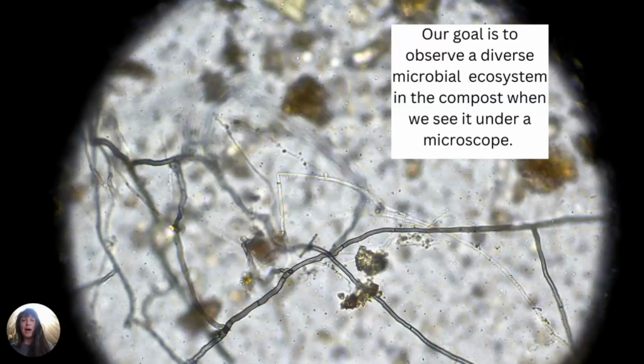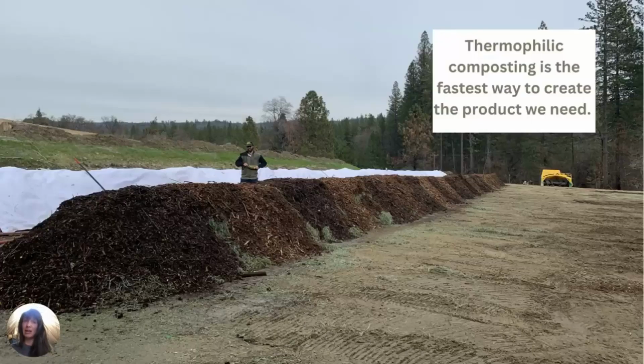And so a big thing here is timing, right? Static composting can take a long time, maybe even up to a year and a half. Thermophilic composting is actually very, very quick. From the moment that we build our piles, the heat that's generated by the microorganisms breaks down the materials quite quickly. So when you're looking at this picture right here of this windrow that was just built, it's brand new, it's never been turned before, and you can clearly see the grass, you can see the manure, you can see the wood chips.